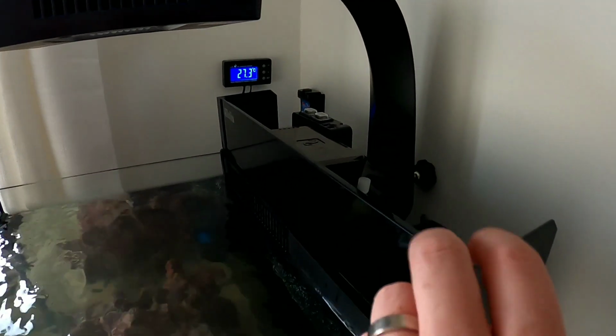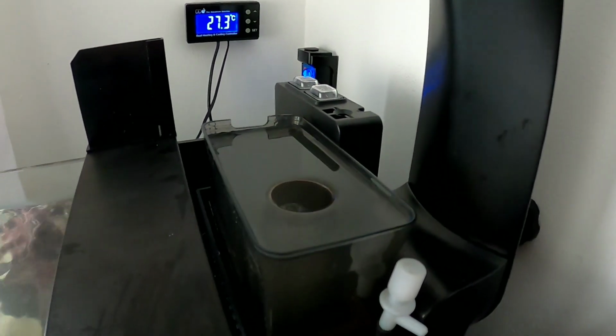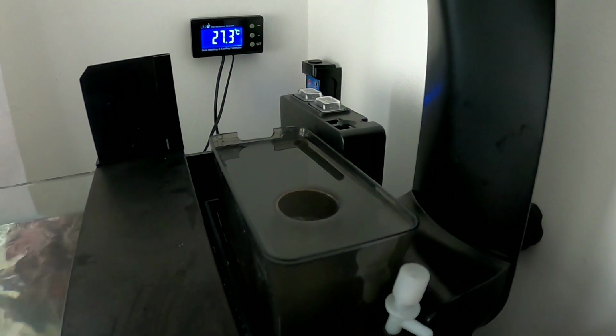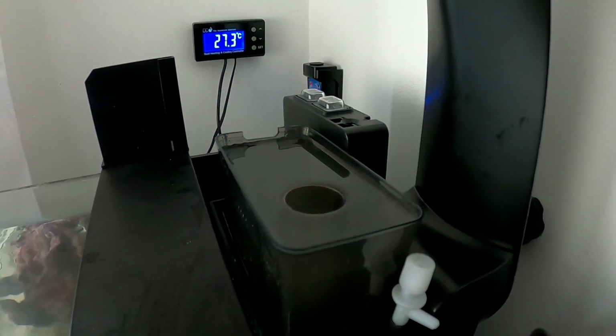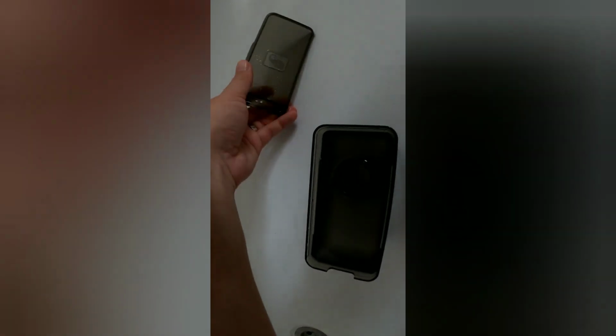So let's have a little look after 12 hours, see what we've got in store, see what gifts we've got in here. Wow, it's very, very full. Oh dear. Right, I'm going to empty this out and let's have a look what we've caught. So the skimmer cup is absolutely full to the brim. I'm just going to empty it out and see what we've got. If anything, no.